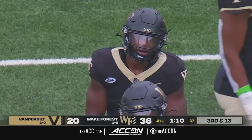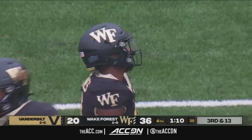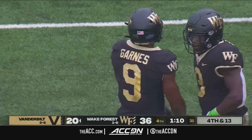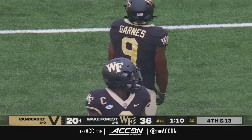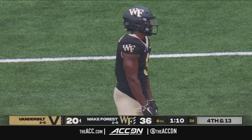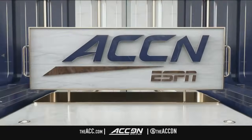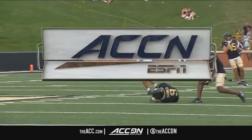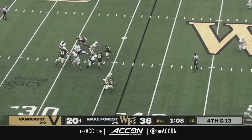They're ruling that pass incomplete, but almost. The ruling on the field is an incomplete pass. 4th down. Picked off by Jalen Garnes. And 4th and 13. And the 4th interception today for this Wake Forest defense. Swan is expecting Shepard to break it in front of that defender.